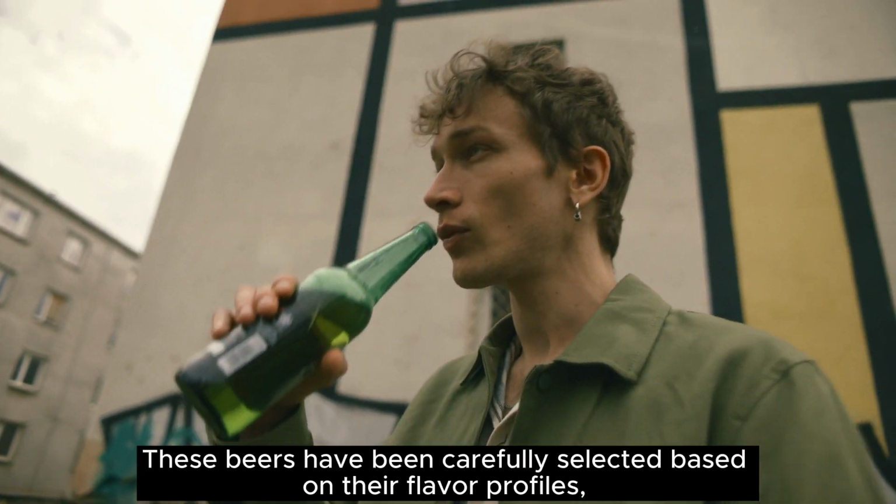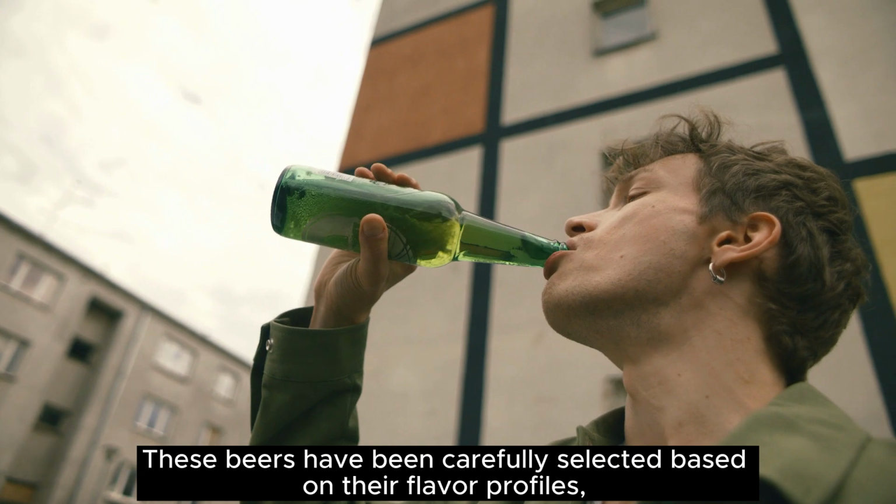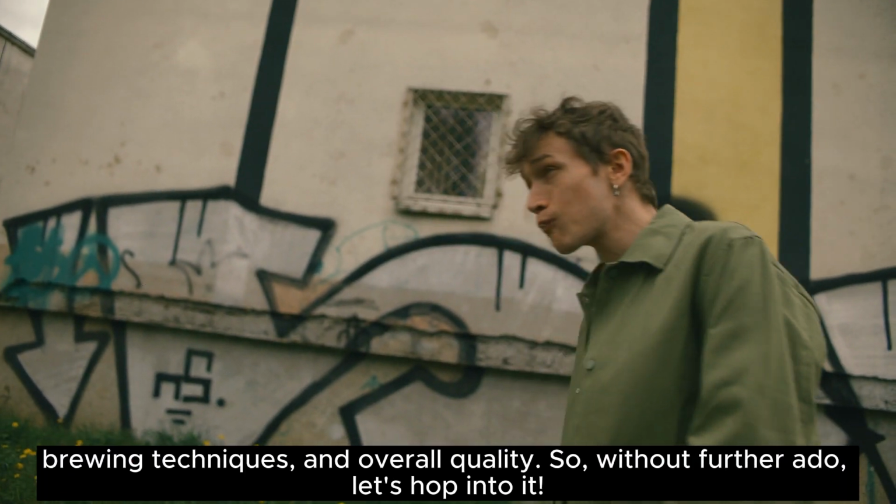Now, let's dive into some of the best IPA beers that should enhance your overall drinking experience. These beers have been carefully selected based on their flavor profiles, brewing techniques, and overall quality. So, without further ado, let's hop into it.